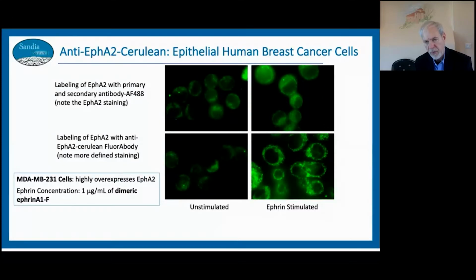If you look at the top right, you see a diffuse staining pattern. The top is a primary and secondary antibody labeled with Alexa Fluor 488. The diffuse stain pattern is due to the diffusion. No, it's due to an antibody that has nonspecifics. It binds to other sites. If you look at the binding on the lower right, you're seeing ephrin stimulated with just an ephrin A2 cerulean fluorobody. Notice how punctate, how sharp the signal is.